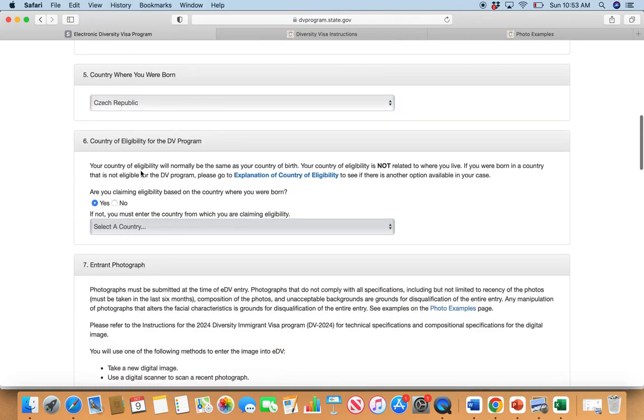Okay, country of eligibility will normally be the same country of your birth, okay? Your country of eligibility is not related to where you live right now. You can even live in the United States right now. You can be a student in the United States, and that's how you can apply for DV visa lottery. If you were born in a country that is not eligible for DV program, please go to explanation of country of eligibility. So what is this?